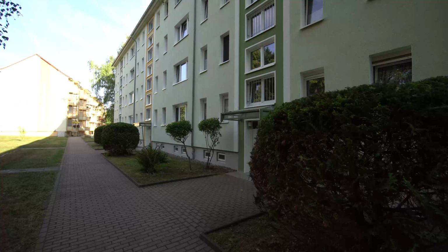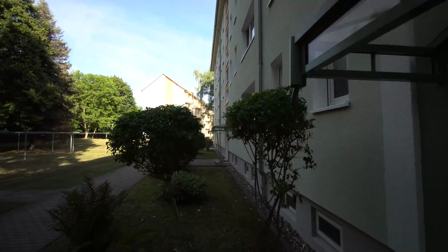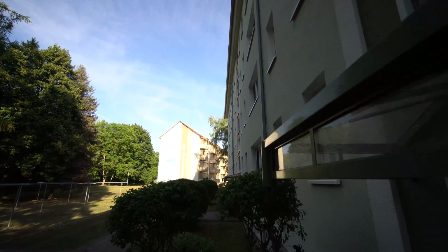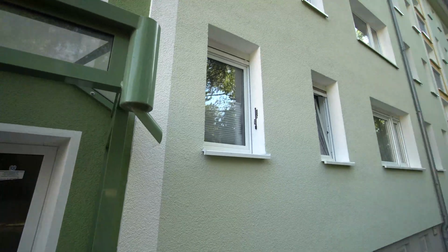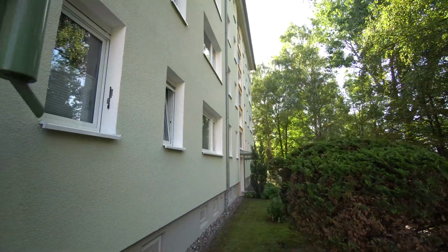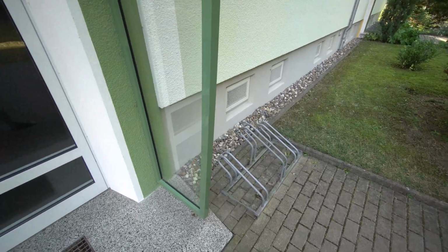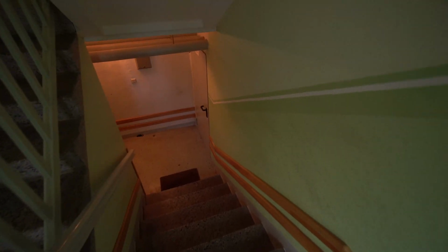So the good thing is all those apartment blocks got renewed some 25 years ago. Nice paintings with styrofoam insulation to conserve energy, and everything is nice. Here you can put your bicycles. You got nice doors. And let me show you the basements.